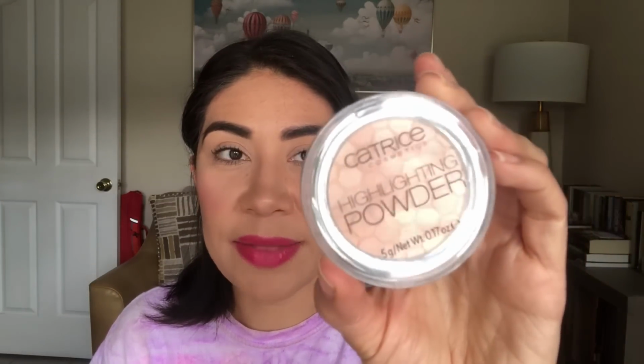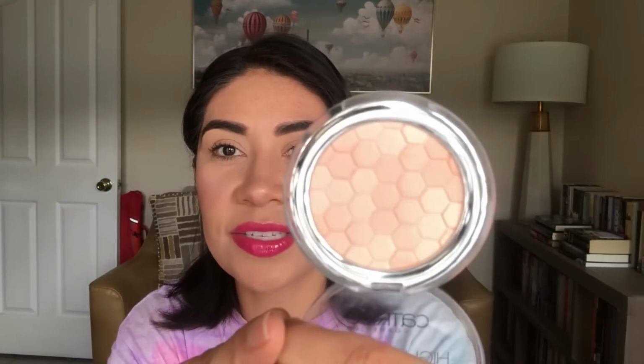Then I have two highlighters. Well, I have kind of three highlighters, but I'm going to talk about the two real highlighters. The first one is a rollover from 2022, and it's the Catrice Highlighting Powder. Chic Geek panned one of these last year, or was it this year? I don't remember. But she went through it super fast. This is the color 20 Champagne Campaign. There's 5 grams of product, and I feel like I could use it up fast as well.